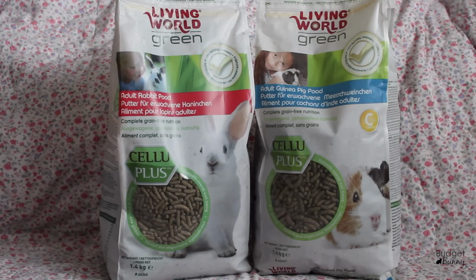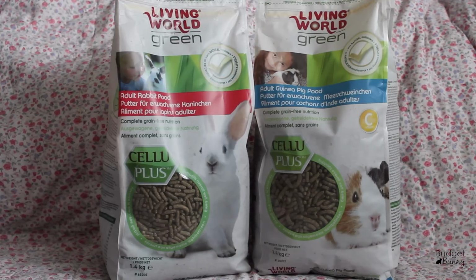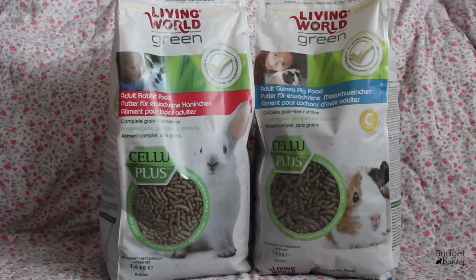So I couldn't wait to pick some more of this up now that I'm getting low on it. And I actually completely lucked out because these retail at PetSmart for $16.99 and I got them for $11.99, I believe, with my Pet Perks card.